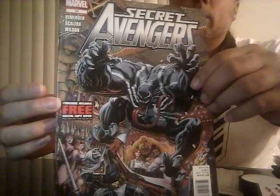Before I continue, I just wanted to give y'all a heads up about a book that I know a lot of people probably don't know about. Since we're talking about Noel, and since I brought up Noel, his first appearance is in God of Thunder, the series, issue number 6, if I remember correctly. Now, this book right here, Secret Avengers number 30.